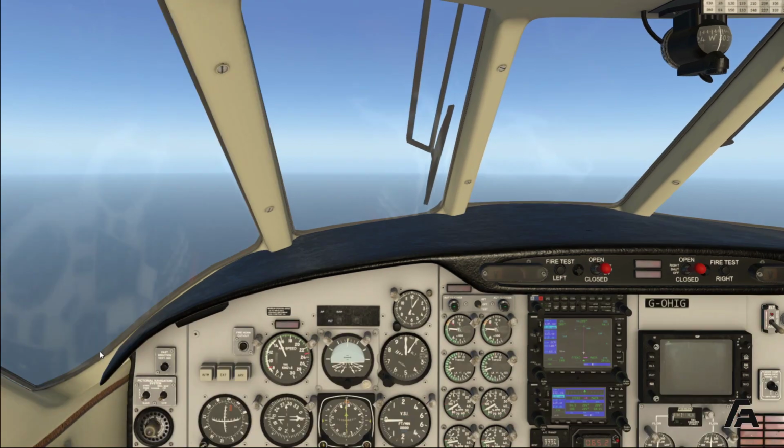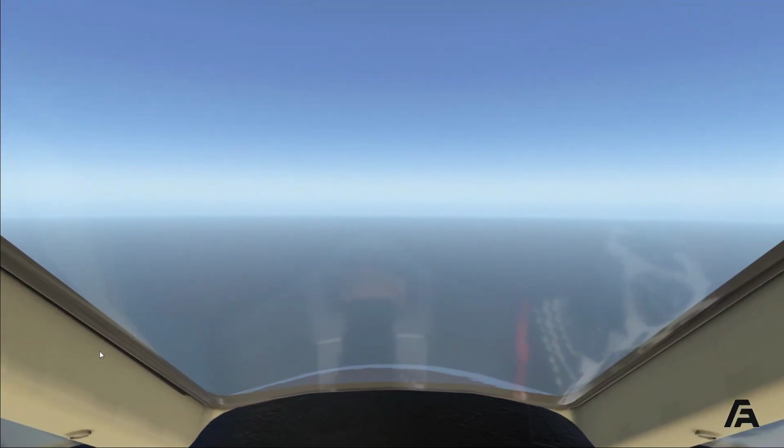Air Canada 239, turn right heading 235, descend 3,000, cleared for the ILS runway 26 right approach.